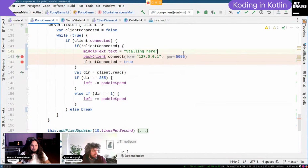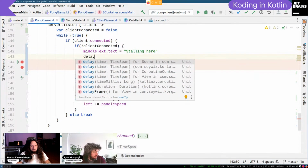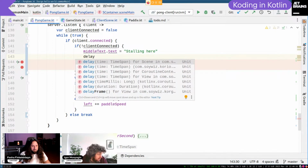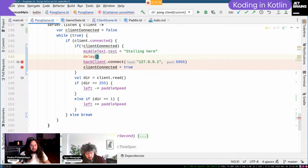So text starting here, then I do delay. Nice. Millis, thousand. Hopefully it's millis. No, definitely. What does it accept? Time unit? Okay, yeah. Control P. Time span. Time span, or time millis, which is longer than... or duration. Yeah, delay. 10 millis should work. So it will be like 1000 L.